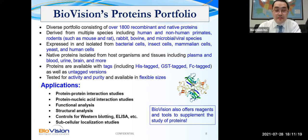So BioVision's protein products can be used for multiple applications, including but not limited to protein-protein interaction studies, such as GST pull-down assays and immunoprecipitation, protein-nucleic acid interaction studies, which involve chromatin immunoprecipitation or ChIP and ChIP sequencing. We can use them for functional analysis by direct treatment of cells or substrates with the purified protein. You can use the purified protein products for structural biology studies. You can use them for controls for Western blotting, ELISA, assay development, and more. And also subcellular localization studies, which can be aided by our fluorescent protein products. BioVision also offers reagents and tools to supplement the study of proteins.